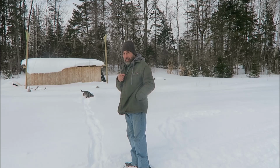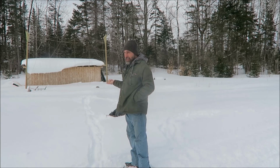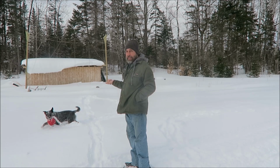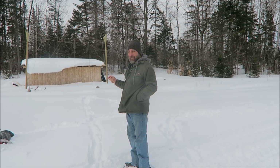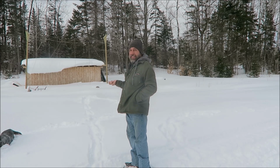So the first stop on the tour, this is the first structure we built. When we moved here, it was late September last year, and winter came about less than 4 weeks later. So we were living in a tent, and we got 6 or 8 inches of snow, and then a couple of days later, we got a few more inches of snow. And so we decided we better build something permanent in case we have to spend the winter in it.